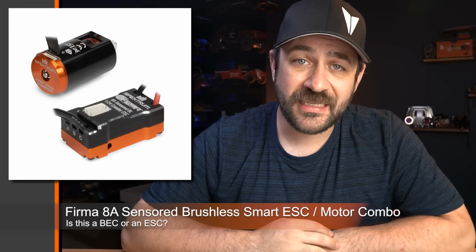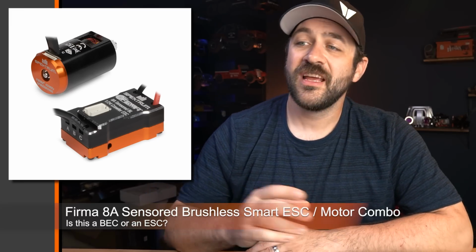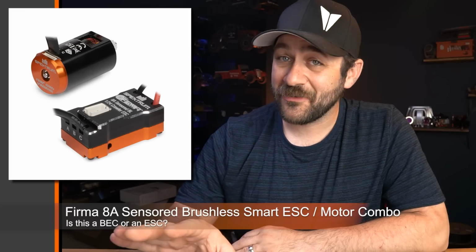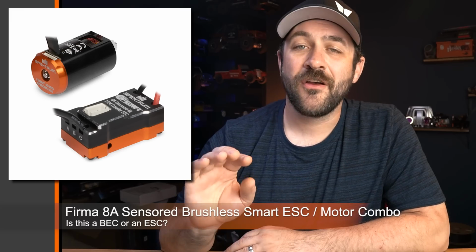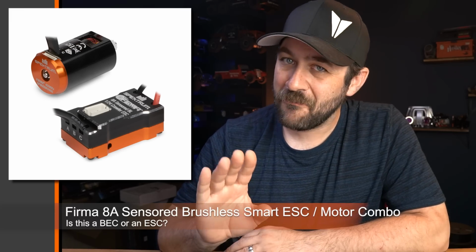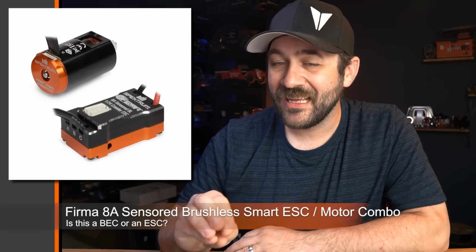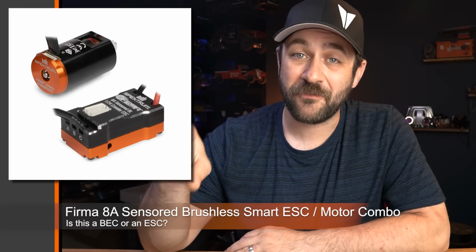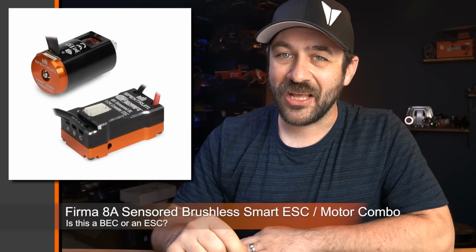Last week, Spektrum released a Firma ESC specifically made for the 1/24 scale crawlers. Now, this is listed as an 8 amp ESC, which if you're comparing to some of the other ones on the market may seem very low, but it's an 8 amp continuous, 40 amp burst, which is what most of the ESCs that you will see or shop for are going to be rated at. So even though this says 8 amp, it still stacks up pretty close with the 40 amp rating of a lot of the other ESCs. So keep note of that. Otherwise, 8 amp seemed awfully low at first.